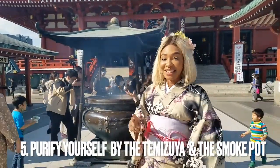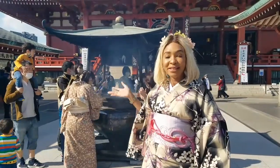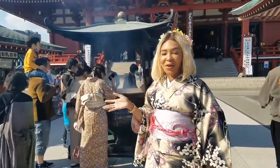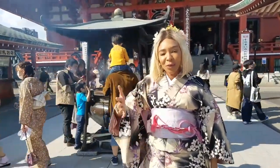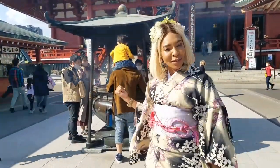Guys, so we are at the next thing that you're supposed to do when you come to Asakusa. This is it. This is a pot right here, and it emits smoke. And you can purify yourself here. If you don't know what to do, just follow everybody. The rule of thumb is that you just wave the smoke towards you, so that you can purify yourself. So let's do some purification.